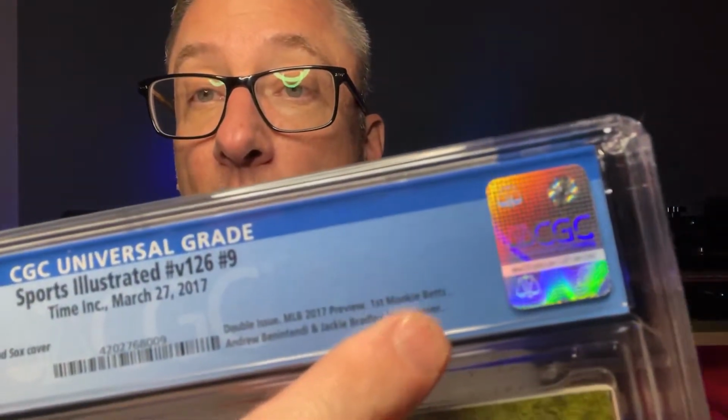Oh, well, that's a disappointment. That's a bummer. Mookie Betts, first Sports Illustrated cover, March 27th, 2017. This is a 1 of 3 variant cover. Finally got the labeling where it says first Mookie Betts cover. They have been breaking out the variant lately. Red Sox variant right there. Actually, I take that back. This is the first copy that they've finally broken out the variants on.